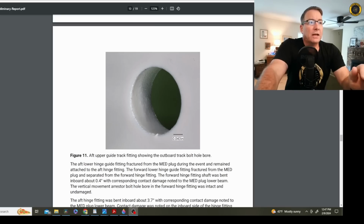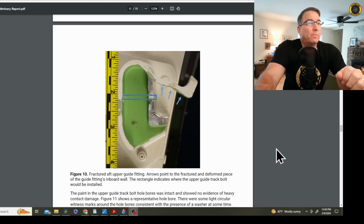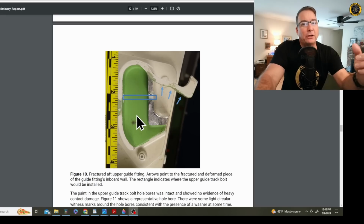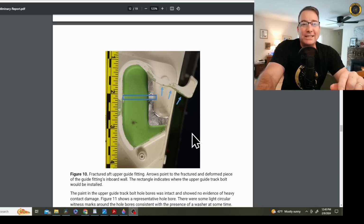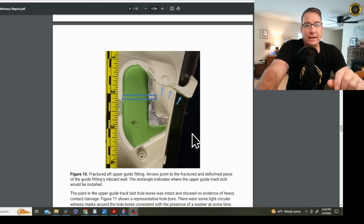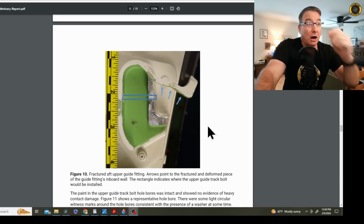But it took the NTSB, well, it's been nearly a month now, to share all this information with the rest of us. Here's another view of the guide fitting. Side view. This blue rectangle here is representative of where the bolt should go. And if we had a picture of this without the blue rectangle, you can see just how pristine the paint still is on the inside of these holes, which indicates that there never were any bolts in this door the whole time that it was operational.